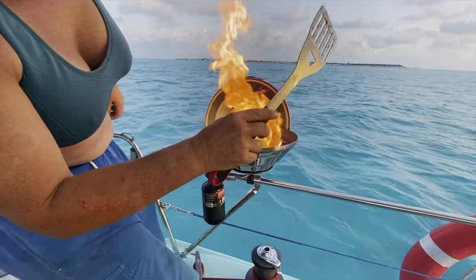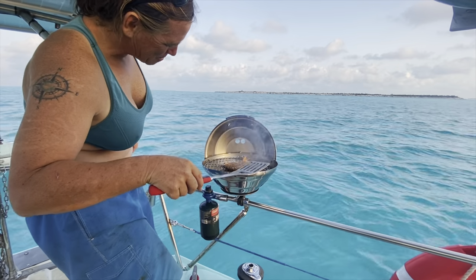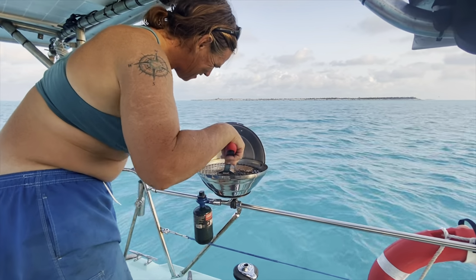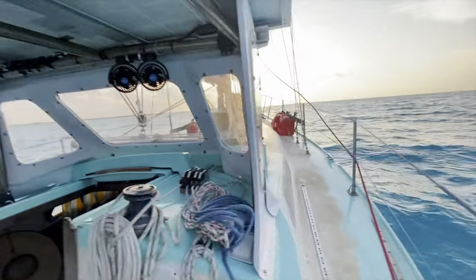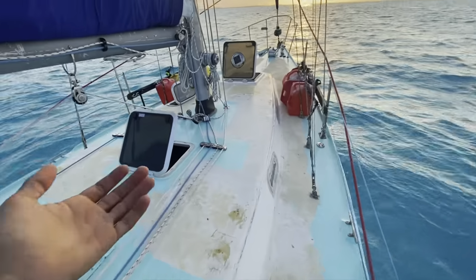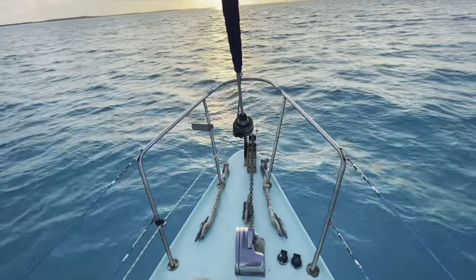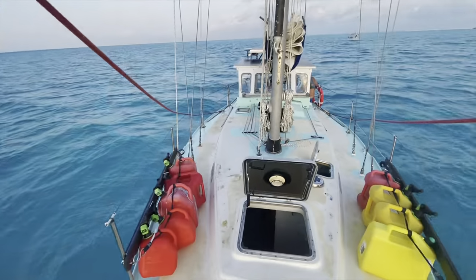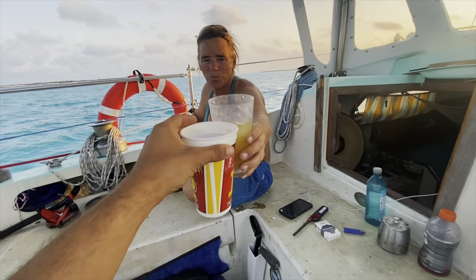Maritopia. She is grilling some burgers. Yum, man. First time using the Magma. Woohoo! Working good. This is sailing vessel Maritopia. You should go follow her on Instagram or on YouTube. Her YouTube is Amy's Solo Sailing Adventure. We got burgers, we got rum, we got sunset, living the dream. We got friends.